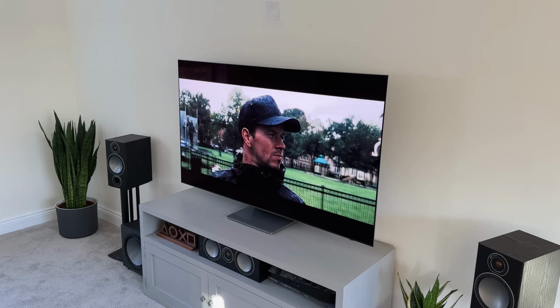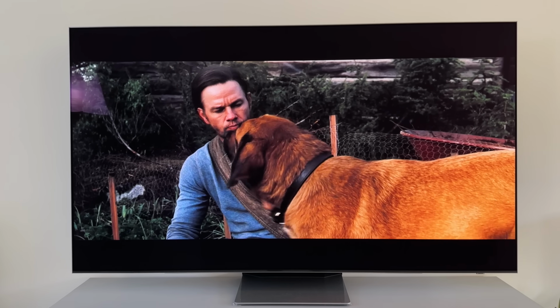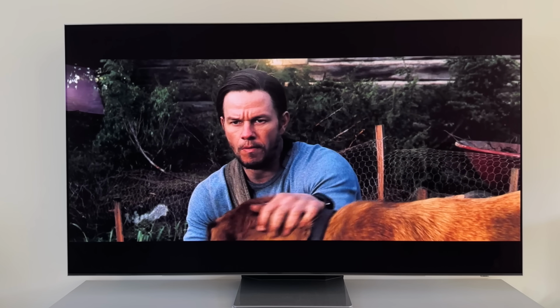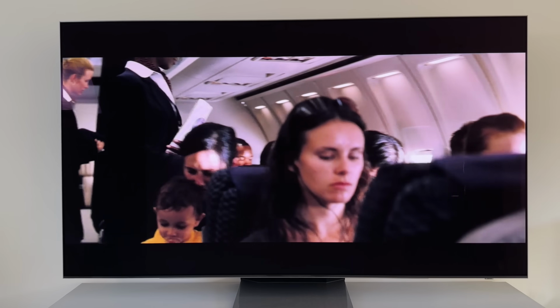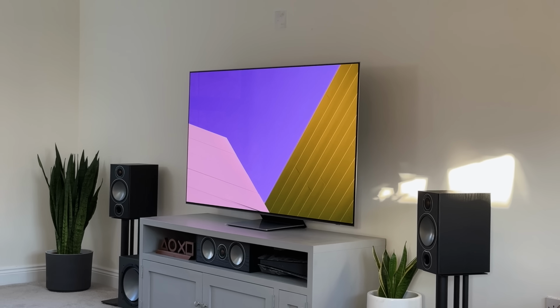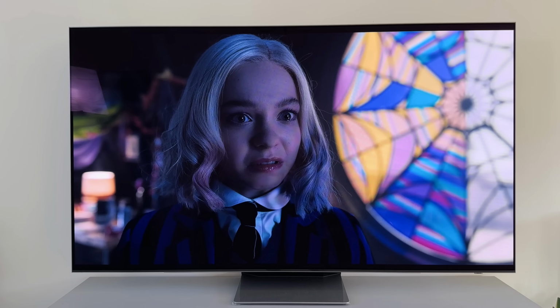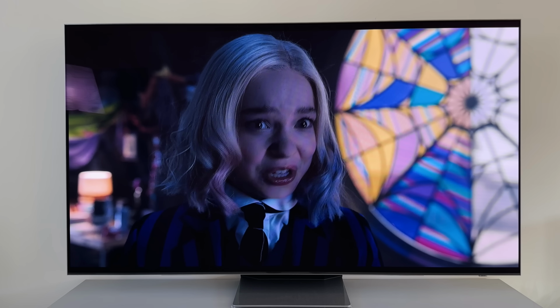Then of course you've got SDR content, which generally speaking I don't watch a lot, but that still looks great on this TV. Some content can look a little soft or grainy, but for me that's no different to any other TV that I've tested. Overall, the picture quality, the detail, the resolution, contrast and colours look awesome on this TV. It's far brighter than any other OLED that I've tested in the last year.